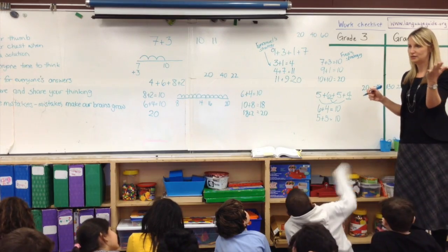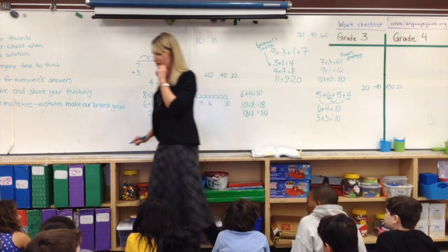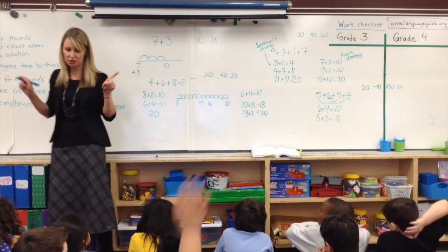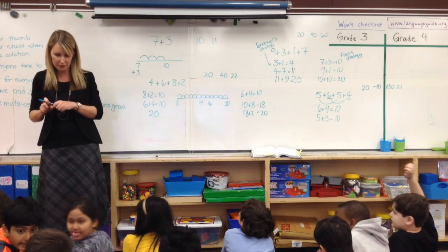Agreed? Yeah. So 2 important things that we've learned today through our number talk. Who thinks they can tell me what those 2 things are? I want you to turn and talk to your partner and practice for a minute. What are the 2 important things about math that we learned?